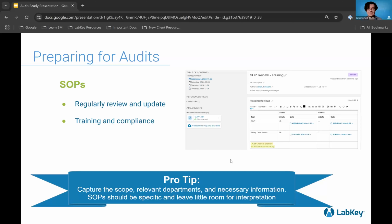Auditors will sometimes ask to have an SOP in hand as they go through your lab, and they'll watch your staff as they read along the SOP, and they'll mark where your staff isn't correctly following that guideline. So when you're doing those internal audits, have that copy of your SOP in hand and mark where your staff are struggling. Maybe the SOP needs updating because it's difficult to understand or there's too much room for interpretation. So mark off where it needs to change and then either update that SOP or maybe you need to retrain that staff in following it.